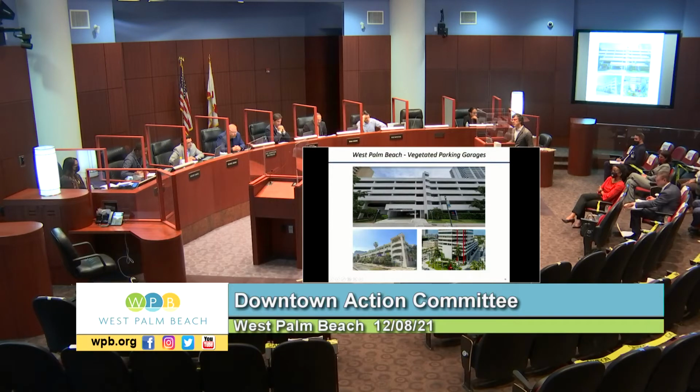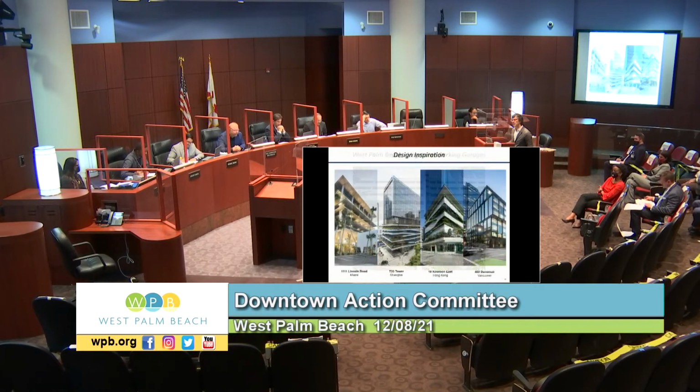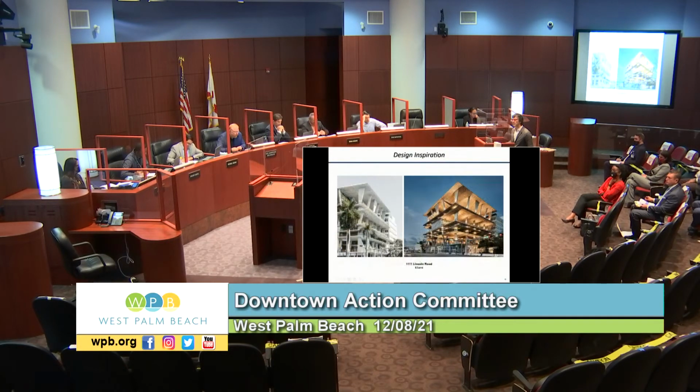the stigma associated with some of the vegetated parking garages and some of our own inspiration, and realized that maybe if we paid a little bit more attention to that edge of slab detail, we could have something that was a little bit finer and a little bit more architectural, and something that was contextual to the building.